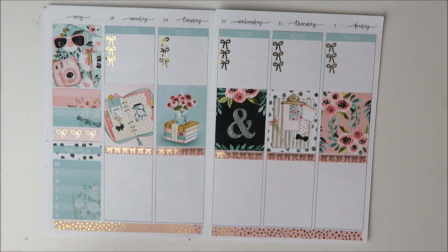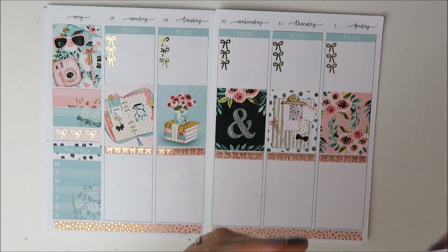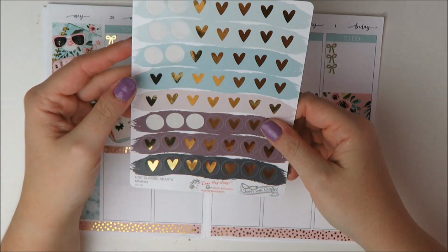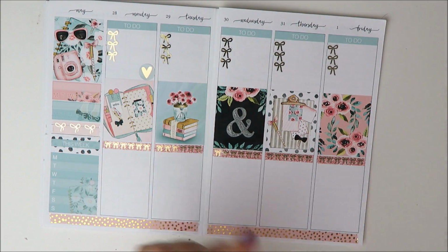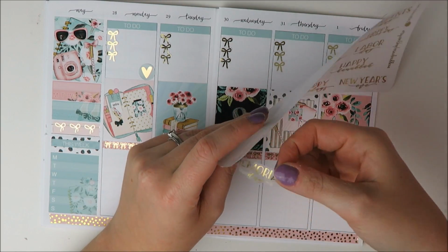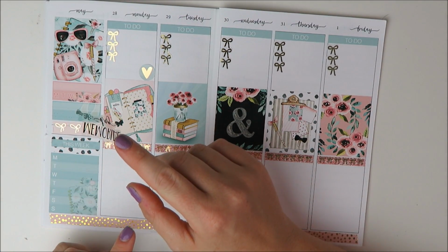Obviously I'm planning this on Tuesday, so I already know some of the stuff that happened. On Monday, first I do want to put down that I uploaded a video. I'm going to use these pretty aqua hearts from Clever Gal Crafts, from the Miranda colorway, and put that up there in the to-do section. And then it was Memorial Day. So I have this Memorial Day sticker from Rose Colored Days, and I'm debating, what do I want to note down here?